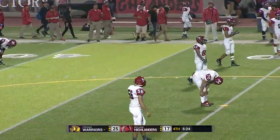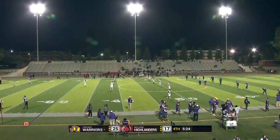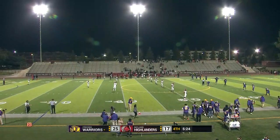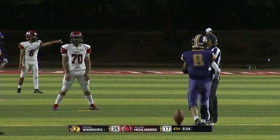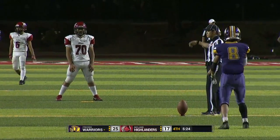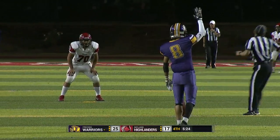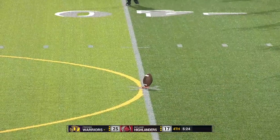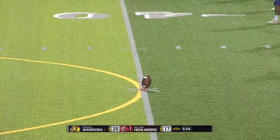What is undeniable is the impact of Nathaniel Nahara, who did not play in the first half of this one. And since coming on in the second quarter, he has thrown touchdown strikes 3 times and has run it in once. Yeah, they're a completely different offense with him in there. Completely different ball club with him in there. Our score now 25-17 Warriors, and we will see if the extra point decision comes back to bite them.